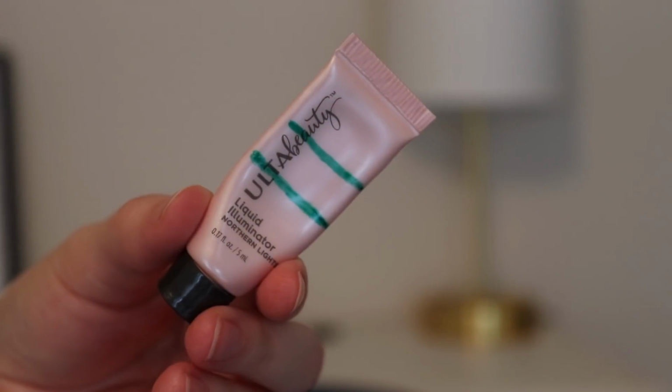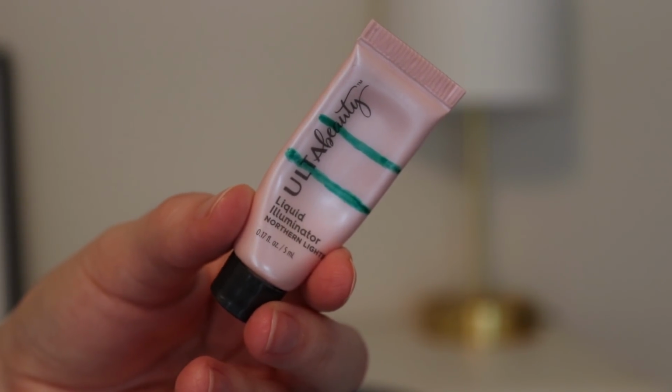I also included the Ulta Beauty Liquid Illuminator in the shade Northern Lights. I'm wearing this today underneath another highlighter because I just don't know when to stop when it comes to highlighters. But this has been nice. I haven't used it as much as I was hoping to, but I've actually still made a really good amount of progress on it. It's a little tiny, like, deluxe sample size, so I wasn't too concerned about it, but I have been enjoying using this.